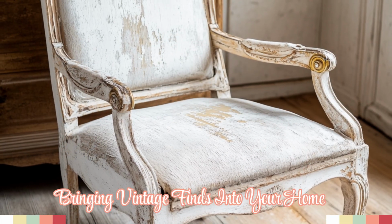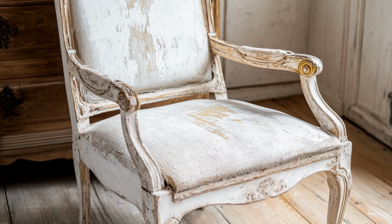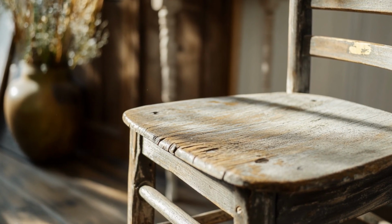One of the most delightful aspects of French country style is the use of vintage and antique finds. Whether it's a reclaimed wood table, an old French armchair, or a weathered mirror, these pieces help give your home a sense of history and authenticity.